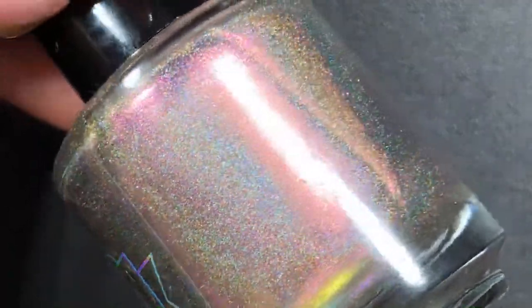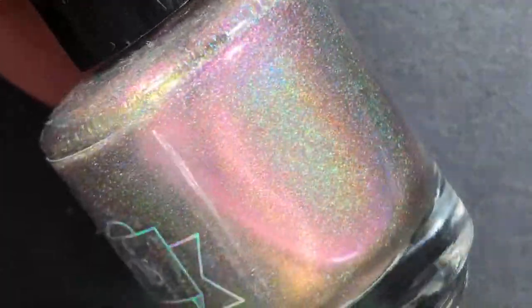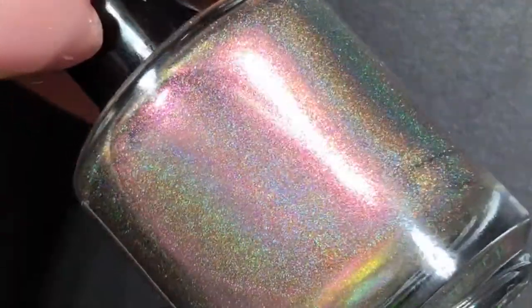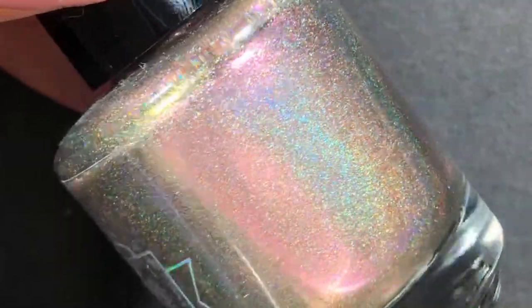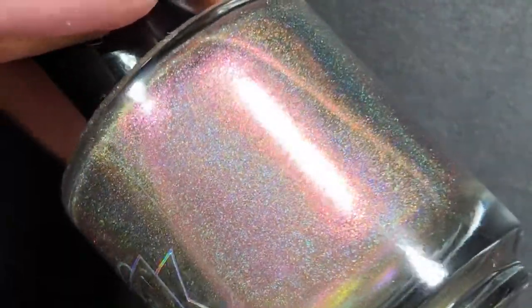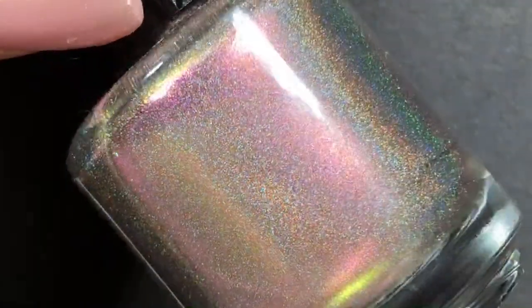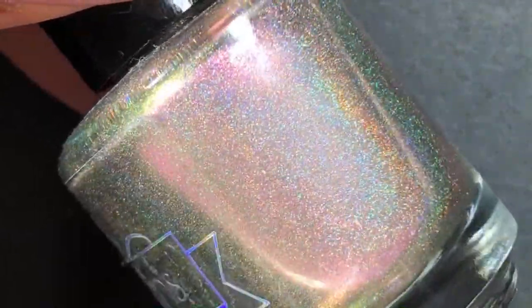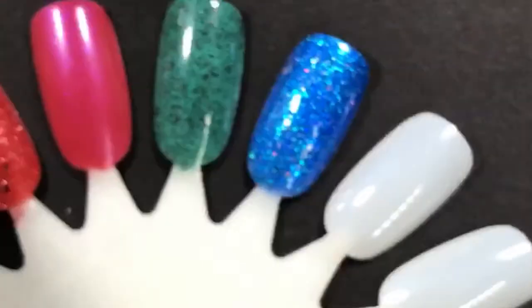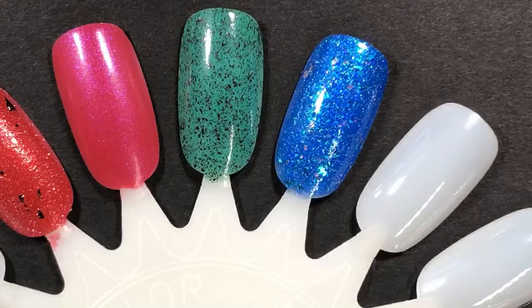I love these polishes from Lindby Designs, y'all. If you love shifting shimmers and hollows, you need to give them a try if you haven't. The hollow is always super fine, but there's so much of it in there that it just is very, very intense. I love it. So let's go on with the first coat of Lindby Designs Even Smiling Makes My Face Ache.